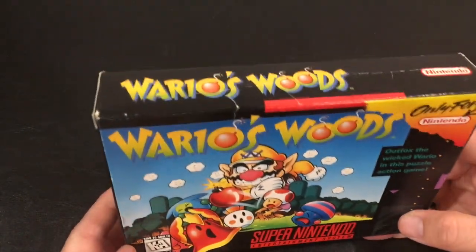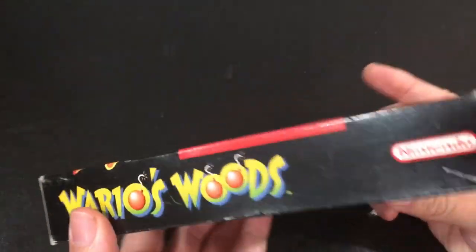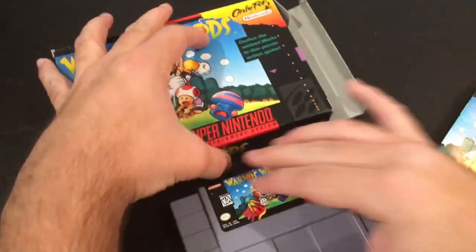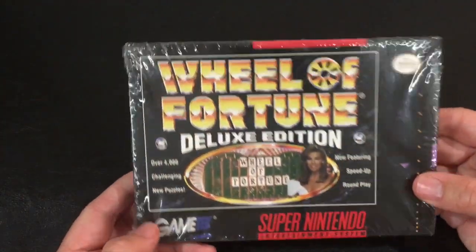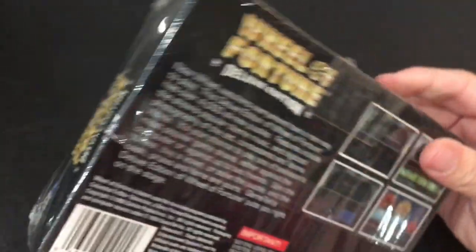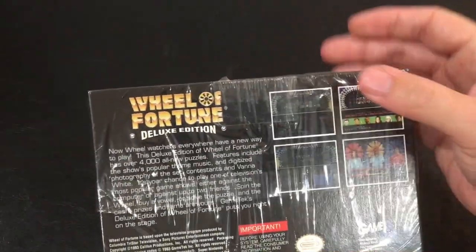Wario's Woods, this is one of my oldest boxed games. I got this from my mom years ago for maybe like a birthday present. Very fun puzzle game, if you ever get a chance to play it. Wheel of Fortune Deluxe Edition, my only sealed Super Nintendo game. Yeah, so that's cool that it's sealed.